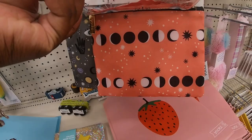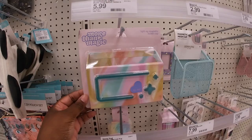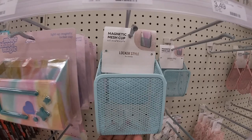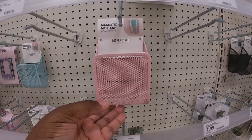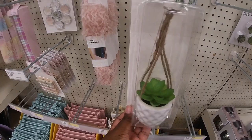Oh, these are cute. The desk pad locker rug, $5.99. Storage unit, desktop. What does it say? Magnetic mesh cup, locker style. It's pretty. The magnetic frames. This is cute too. Have them in all the different colors. Locker style. Hex magnetic, little mini magnetic succulents. These are six. The hanging succulent is seven.